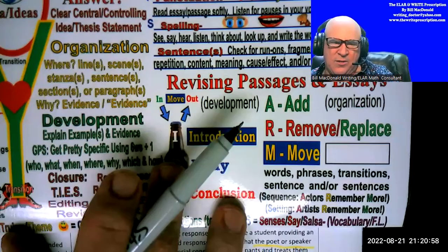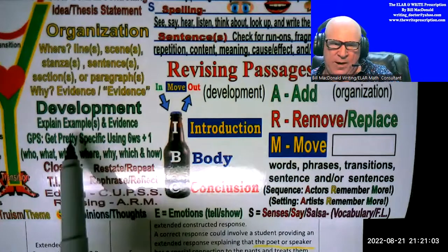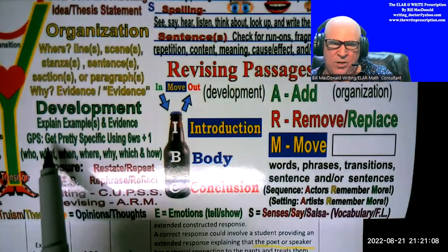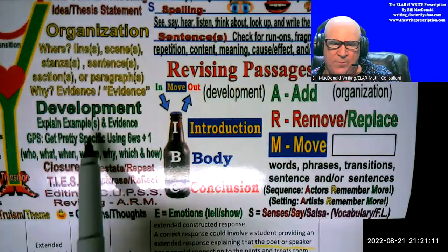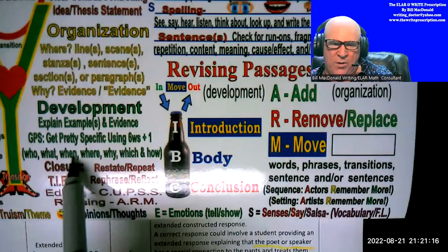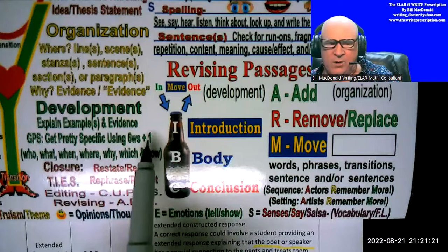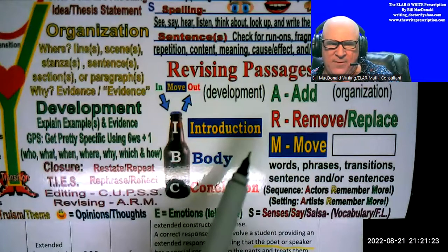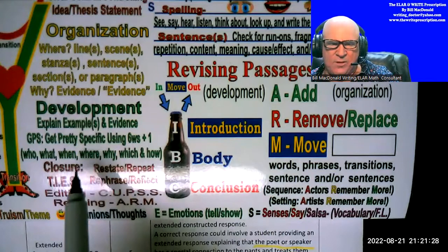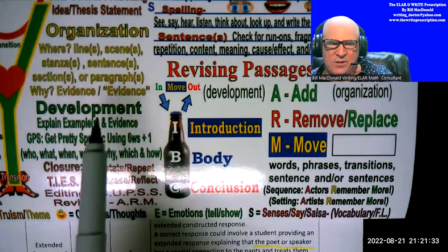And then how do you get to three land? You have to explain your examples and your evidence by doing what I call GPS, by getting pretty specific, using what I call the six W's plus one. The six W's are who, what, when, where, why, which, and the plus one is the how. I would model for you in part five of the training how I explain and explode my response by giving depth instead of just giving you the evidence.